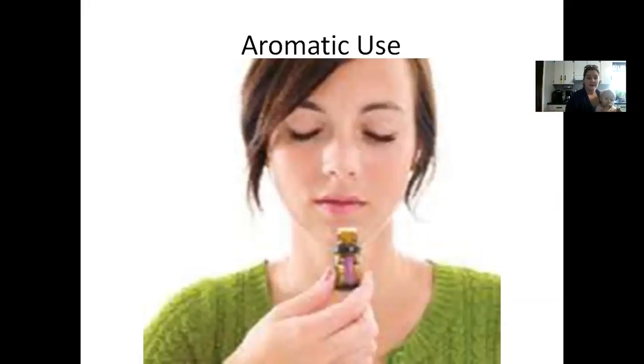So let's break it down a little bit. Aromatic. This is a very easy and very gentle way to start using essential oils, either with yourself or with your little ones. Our olfactory system is directly connected to the limbic system of our brain, which, along with other things, controls our emotions. So this is going to be a great support to the emotional needs of our little ones as well as their overall health.